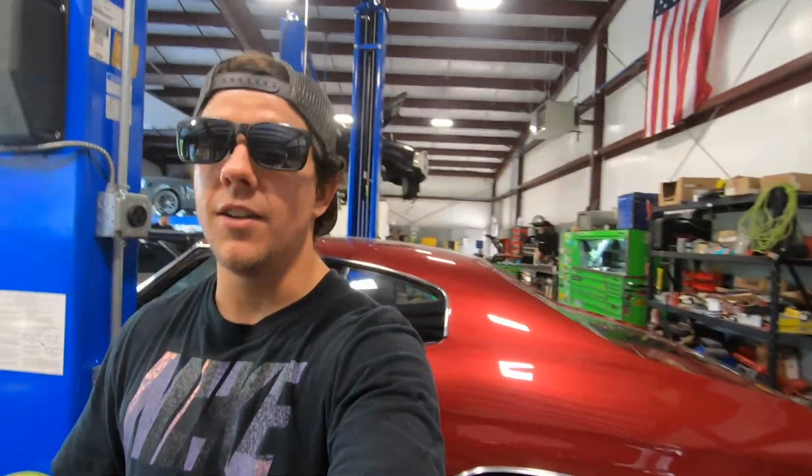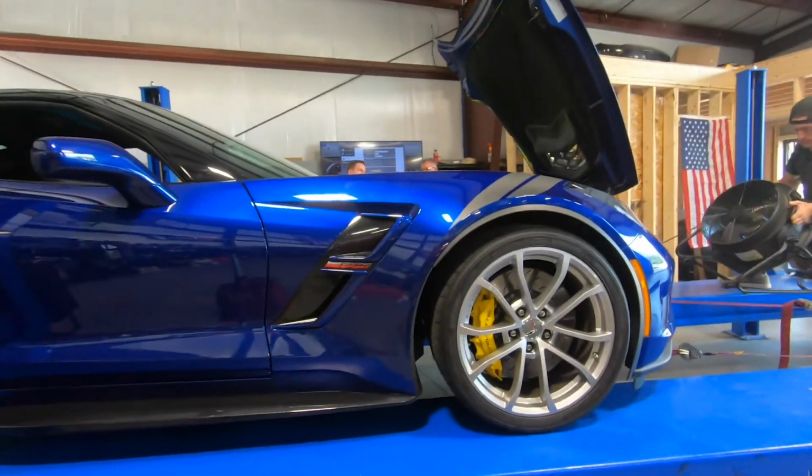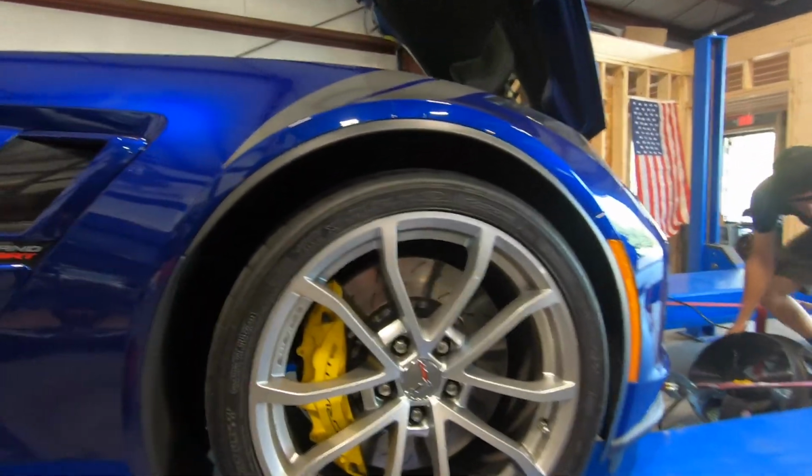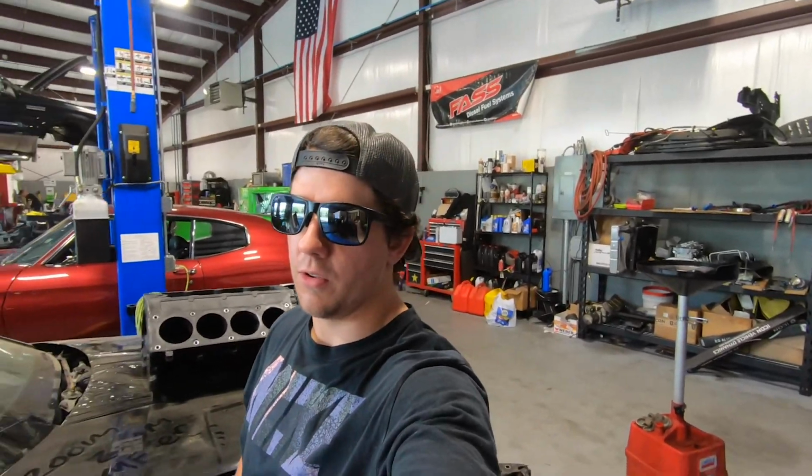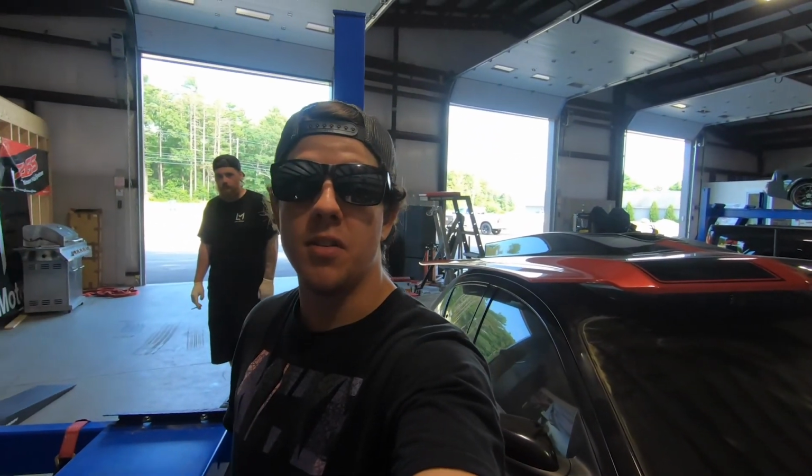We're also today, a little bonus for the update, boys. We got this clean C7 Grand Sport, and we're just gonna get some baseline dyno numbers on this before the customer starts doing mods. We'll go ahead and videotape the pulls for you.